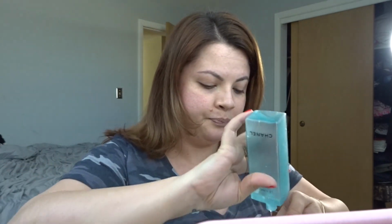I'm gonna start off with a little skincare because my face does feel a little dry. So I'm gonna do a little Chanel La Tonique toner. Just gonna do a tiny bit of that. You know what? I didn't even pull my hair aside. Do you guys see how unprepared I was for this?